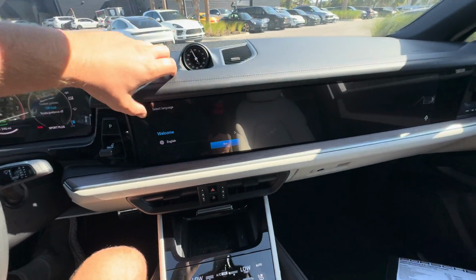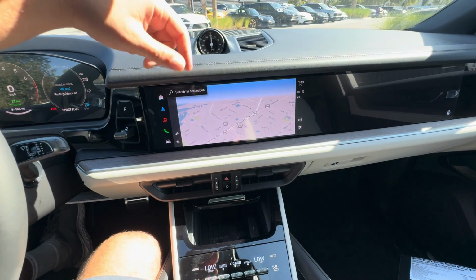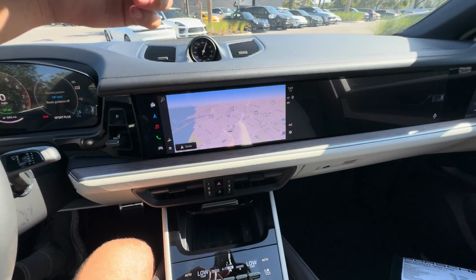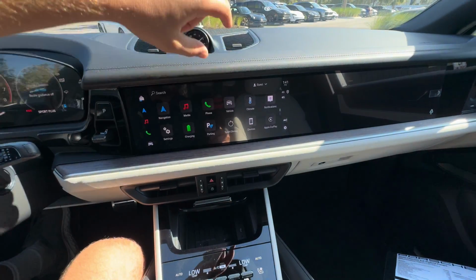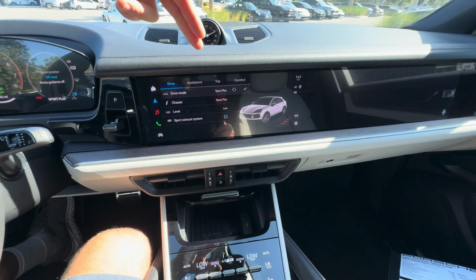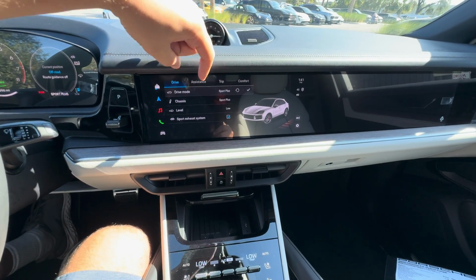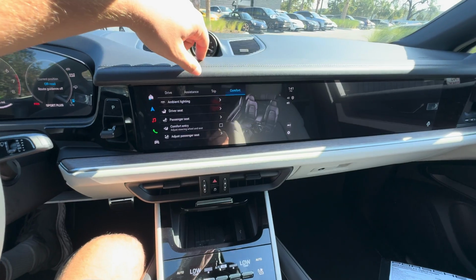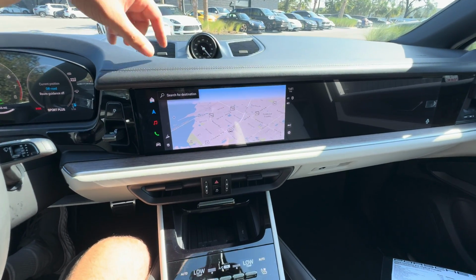The touchscreen, let's check it out. The response is excellent. Let's check out the navigation. Really high resolution response, just like for the touchscreen. Fantastic. We can recenter it. Great resolution, great response. The vehicle settings, let's check them out. Drive mode selector, chassis control, the air suspension level, and the sport exhaust system. Our assistance, trip, and comfort settings as well. My personal favorite would be to look at the navigation, so we'll leave it there.